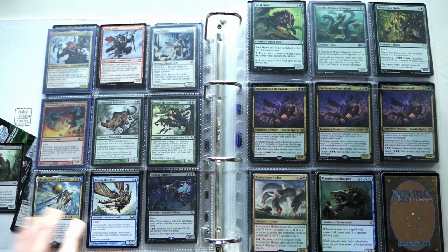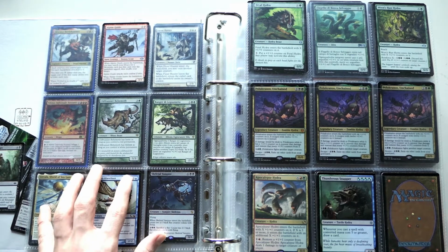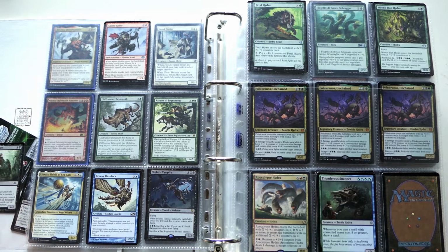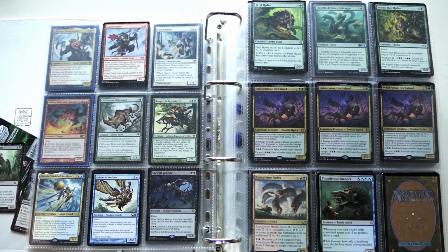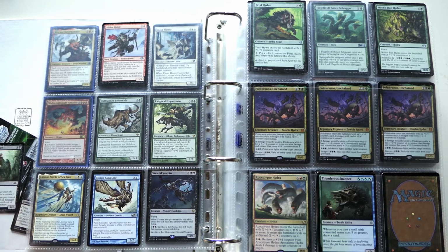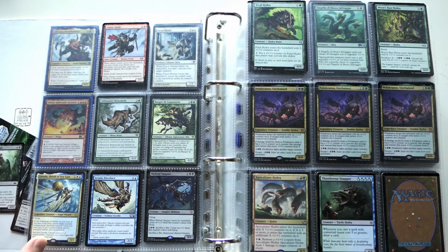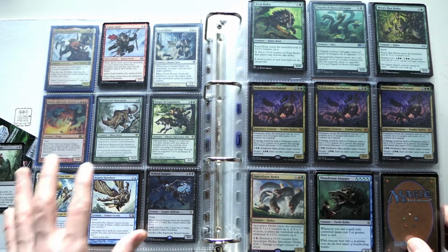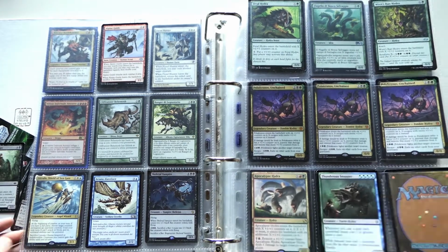This page is special. It's different from the other pages that you're going to see in this collection. Here I just wanted to place together the cards that have been illustrated by a guy called Wayne Reynolds. He's one of my favorite artists in the game. I really like the illustrations that he makes for this game, and I just wanted to have here the best cards that he has illustrated for Magic the Gathering, so that every time I flip through the pages of this binder, I can always take a look at these beautiful spells.